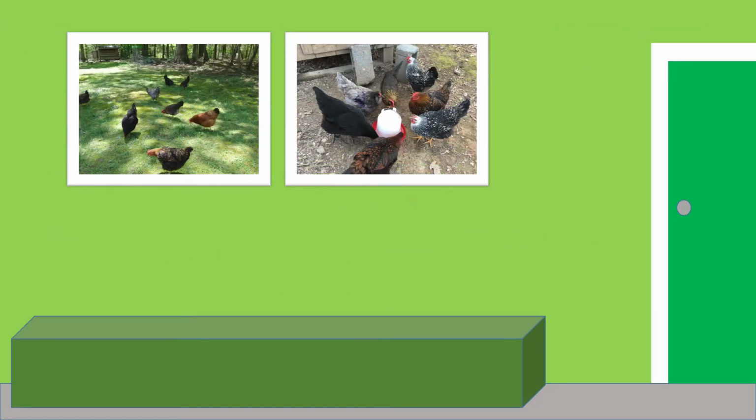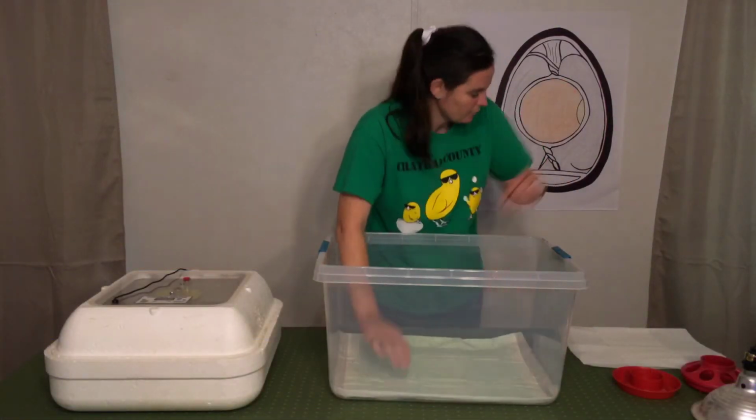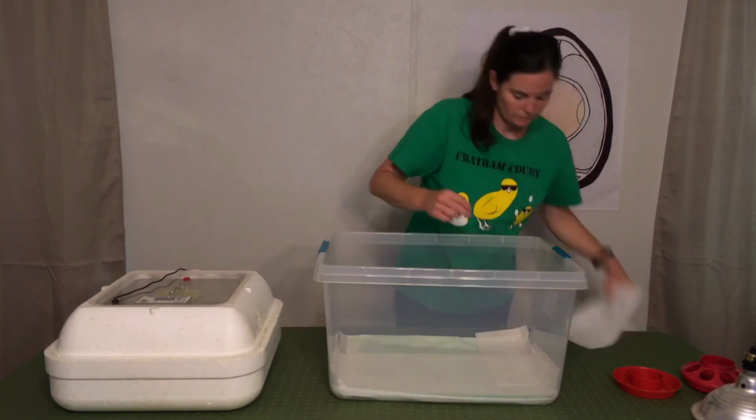Also, you want a container that helps reduce drafts of air that could cool the chicks. I prefer using a container with tall sides. Second, you need to provide the chicks with a non-slick bedding. A slick bedding can cause the chicks to develop spraddle legs. I'm going to use a small dog pee pad with paper towels placed on top of it.